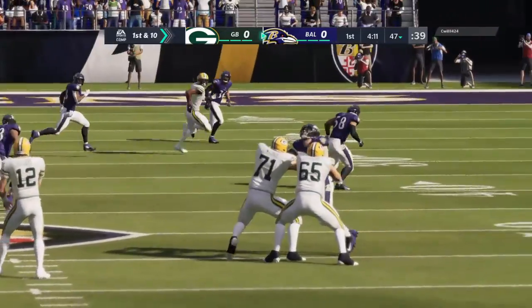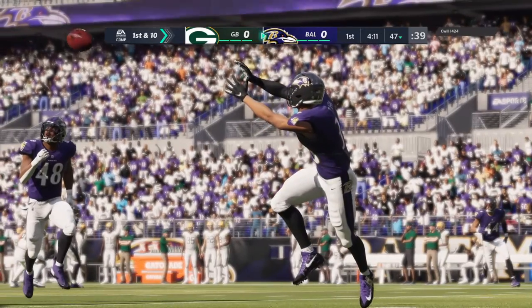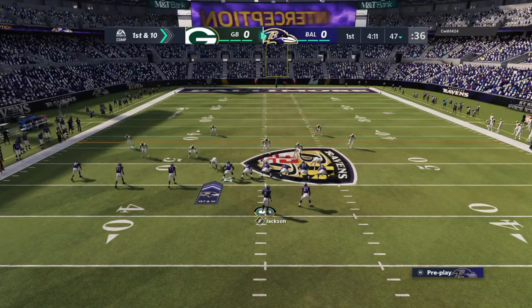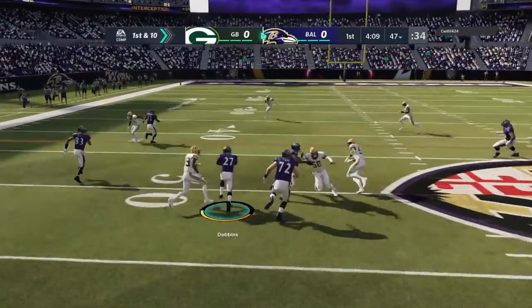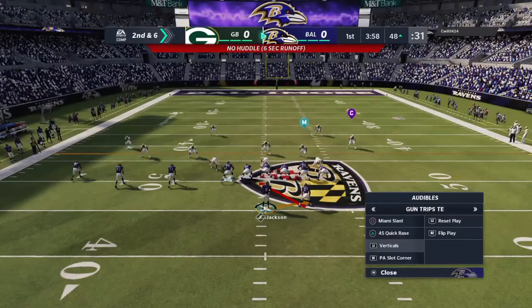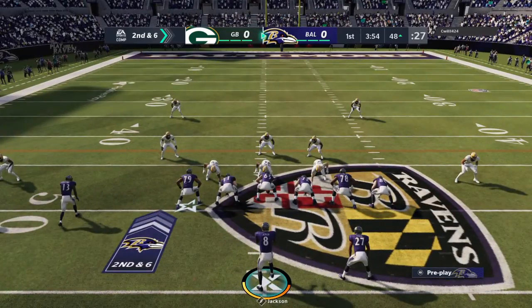The beauty, though, is it's happening early. If they don't panic, they don't compound this problem, they've got a long way to go and a chance to get back in it. Jackson and the Ravens come up now 1st and 10 on their side of midfield at the 47. And this will be taken across midfield and into Green Bay territory. He's across midfield. Yeah, give him 4 yards there. It'll be 2nd and 6.